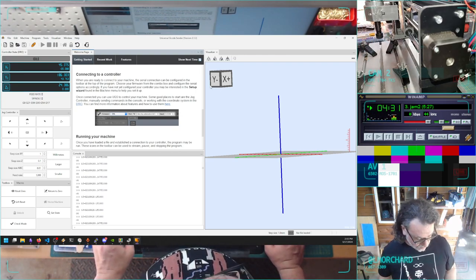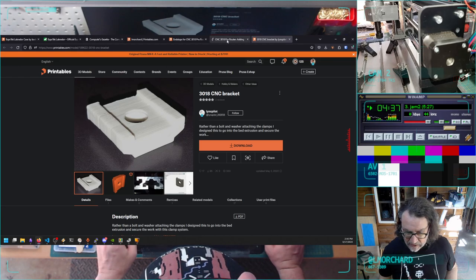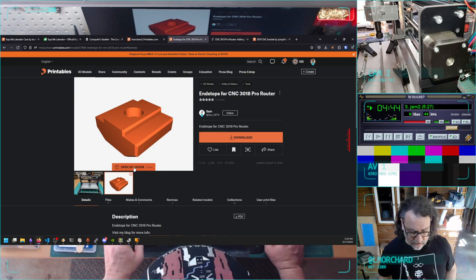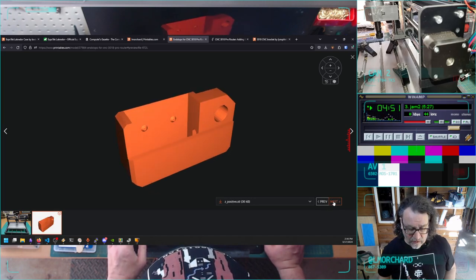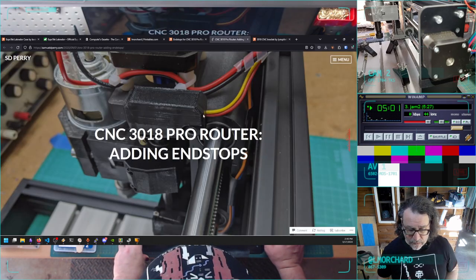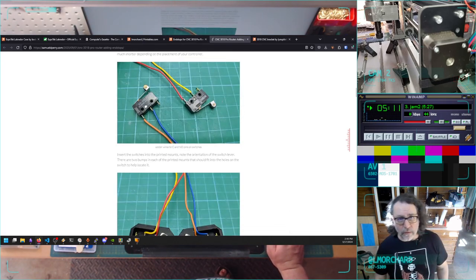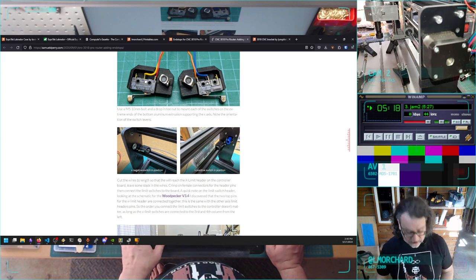Now, this is what I want to do. I printed out these things. Printed out a bunch of brackets that hold switches and can be screwed to the frame of the CNC machine. This is following a blog post from this person, S.D. Perry. I assume it's going to work. It seems like it should work. I haven't tried it yet. So yeah, I printed these things out. Got the switches. Just this week, I got the T-bolts to secure it to the frame of the machine.